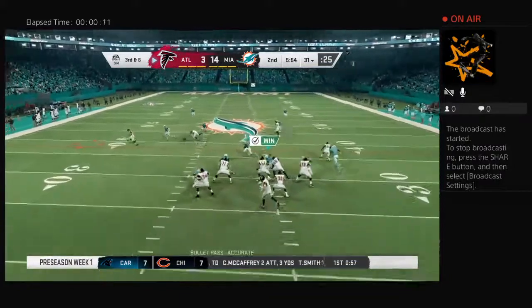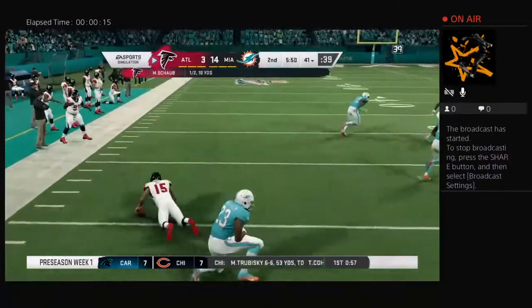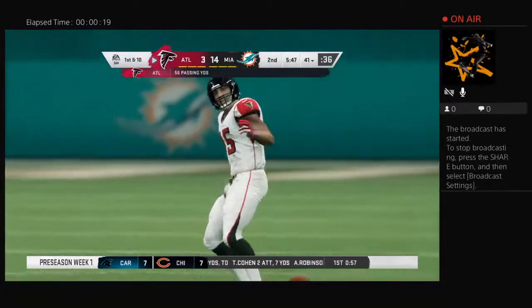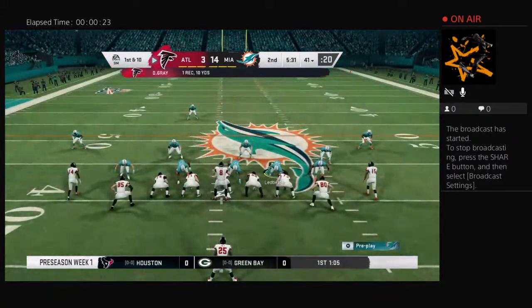Now Shaw. Throwing the out route, incomplete. It's Gray. And they get him down, but not before he takes it across the 40-yard line. 10 yards there and a first down for the Falcons.